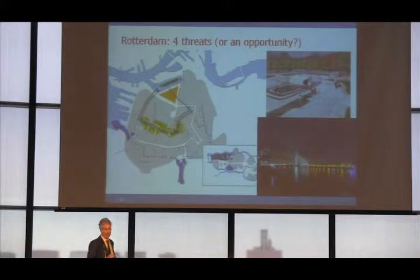Rotterdam, in the western part of the country, gets more rain from above, more groundwater from below, more river discharge from Germany, and more coastal storm surge from the North Sea. It is not scaring them. They are taking the opportunity of the movement of the port closer to the water.